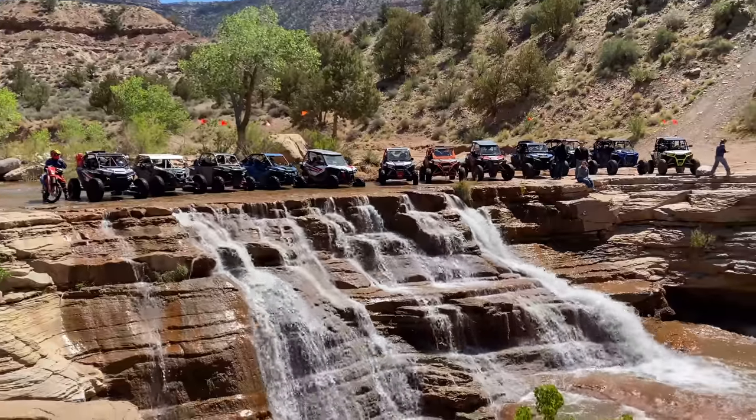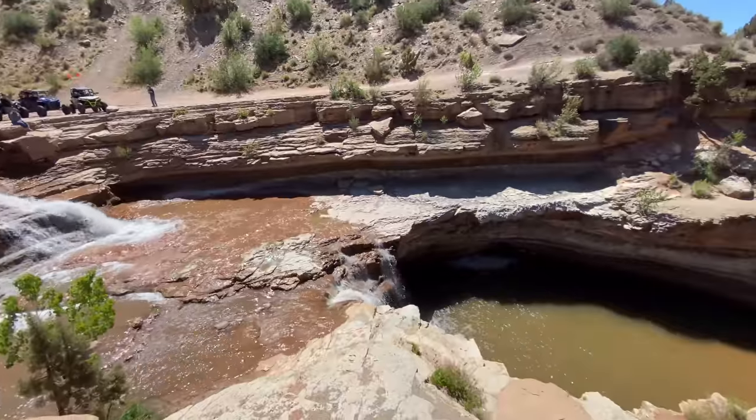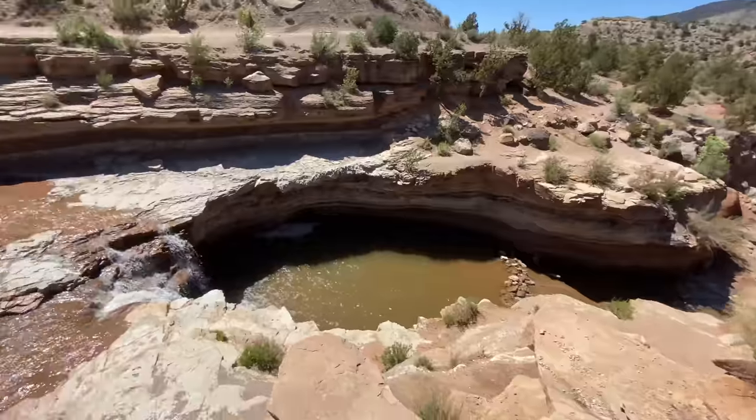You can see how far down this waterfall goes. It's actually no joke, it drops off there and then goes down into an even bigger sinkhole down here and all the way out. So you don't wanna go over.